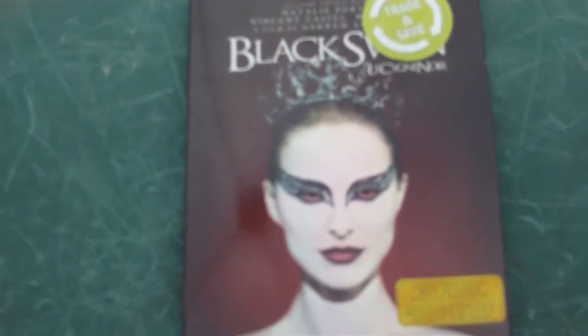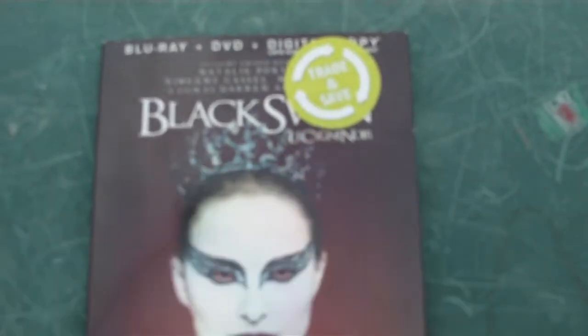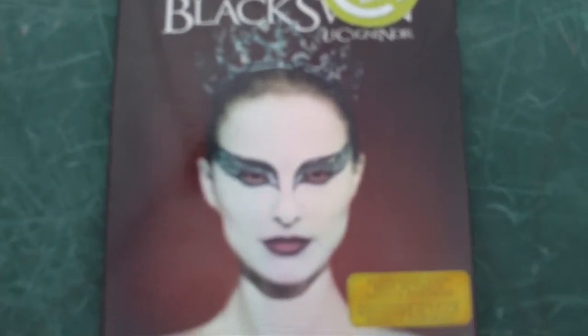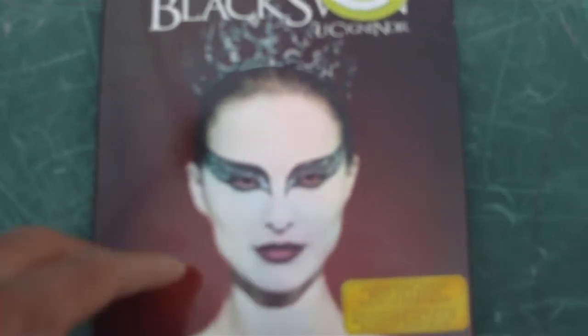Got 5 titles, so I'm going to get right into it. The first one up is Black Swan. As you can see here, it still has a sticker on it. I picked this up at Future Shop. It was part of their trade and save deal. This is also the Future Shop exclusive, where it has the darker slip cover. Normally I think it's white for the Blu-ray release.